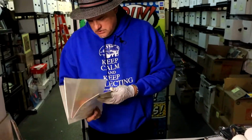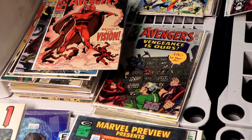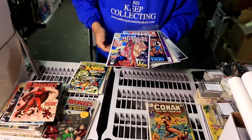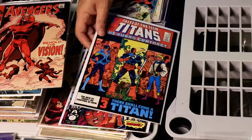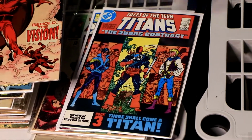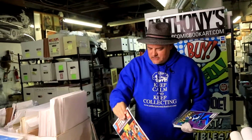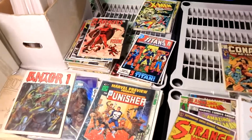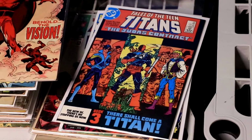These are some early Avengers. We're going to get to those. Let me see. Oh, yeah. Gradable. First Deadpool. First Judas Contract. And that guy. Who's that guy? That's Slade. Deathstroke. I always get Deadshot and Deathstroke mixed up in my head when I'm trying to talk about them. Yeah, I don't know which is which.